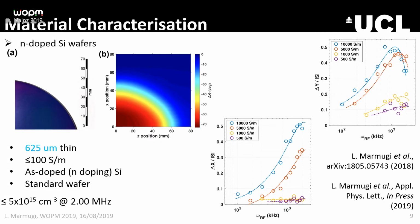This is an arsenic-doped silicon wafer, standard in the semiconductor industry. It's doped with arsenic, and it's 625 microns thin. You can see here a photograph of a fraction of the disk, and this is the image obtained with our system while scanning this object with respect to the magnetometer. As you can see, there's a very good definition and reproduction. Bear in mind that the doping in this case is homogeneous, or at least this is what we were told by the company, so the effect you see here is just because of the boundary.